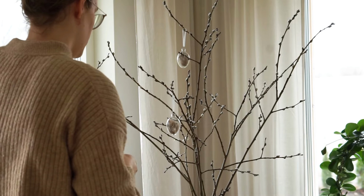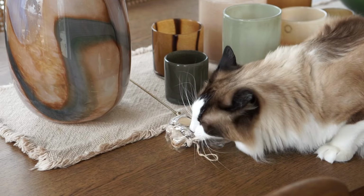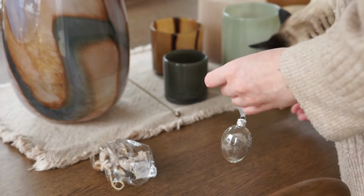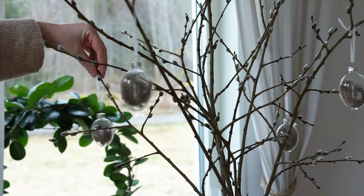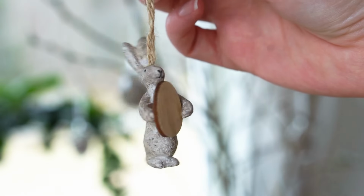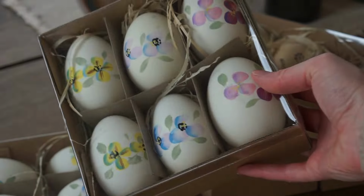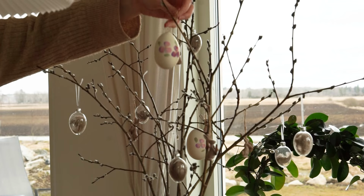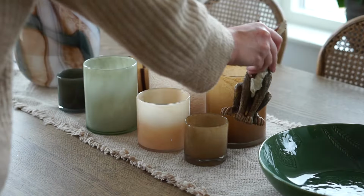Fun fact, I used to run a store and cafe together with my mom and sister, and when we closed up we got to bring home some of the interior, such as winter and Easter decorations, because they were out of season. That is why I have lots of it. I didn't really use all of it this year because I'm hosting Easter at our house. I was afraid it would get crowded. But I also think that less is more sometimes if you focus on the details.